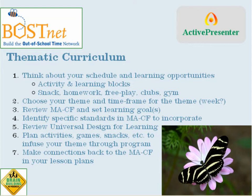And obviously the sophistication and depth with which you explore those themes should be more challenging as the kids get older. Once you've chosen your theme and the time frame for the theme and made sure that that's something that the kids are going to be excited about and that's going to be age appropriate for them, then review the curriculum frameworks for the ages of kids that you're working with, and choose specific learning goals that you feel like you could accomplish through that theme.